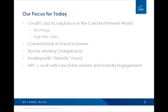In this session, these are the topics that we're going to cover. I'll start by giving a little background about credit card processing, but then we'll jump quickly into the important stuff, which is talking about credit card acceptance in a card not present or non-face-to-face world. I tend to use these terms interchangeably, but they mean the same thing: card not present, non-face-to-face.